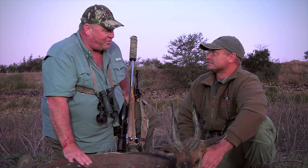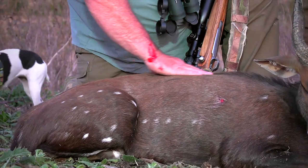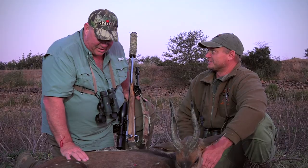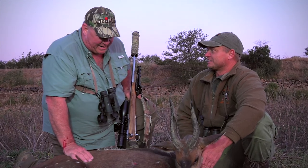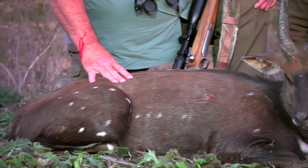And we just happened to see the big warrior bushbuck come out. I just thought he was a magnificent trophy. Dark brown, the beautiful spots. Yeah. And I was stoked. I was really stoked. I could see the marks through the binos. And I decided this is what we wanted to take. It's just a marvelous way to end the day.